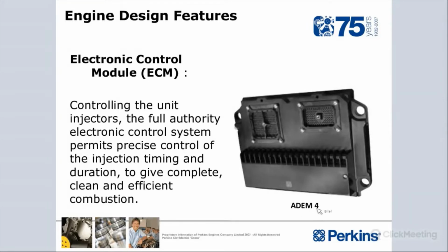It is of the Adam 4 type, because at the moment, all the newly introduced electronic engines are equipped with another ECM, the model Adam 5. So this is the ECM we have on the 2000 series, including the 2206 engine. It is Adam 4. What does Adam stand for, if you'd like to know? Advanced Diesel Electronic Management. Okay, so this is the ECM we have on these engines. Okay, let me go back up.